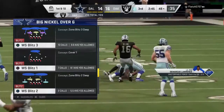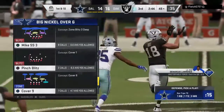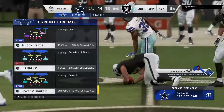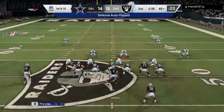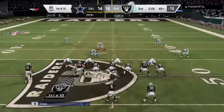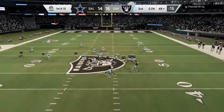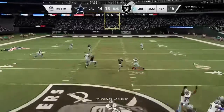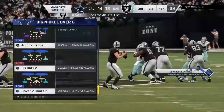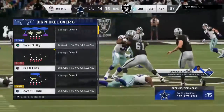19 yards to pick up there. Move the chains. First and 10 at the 49-yard line. Carr now 12 of 15 throwing the ball. 80% so far, and it's first and 10. From the gun, it's Carr. And that is incomplete. Showed off the arm strength there, but to no avail.